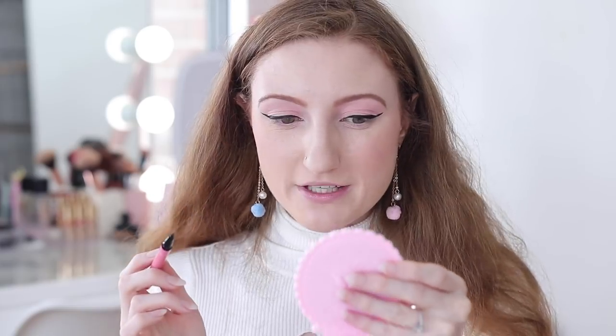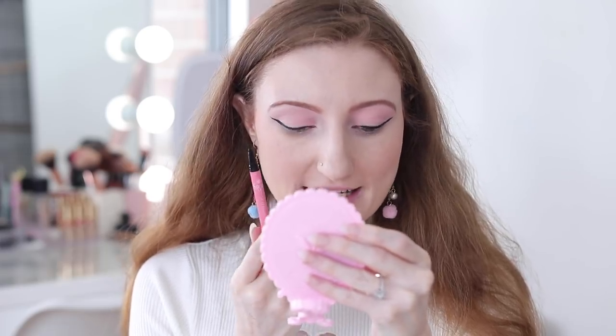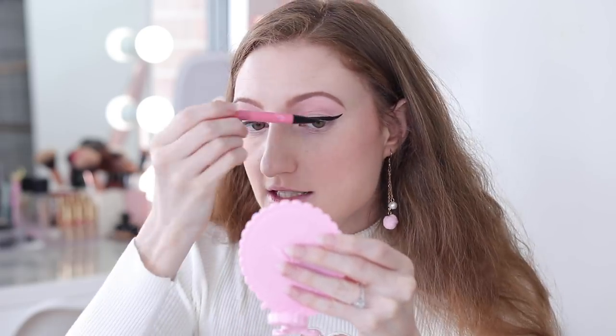Okay, I can tell there is a slight difference. This one actually seems like a darker black than this one. This one seems a little bit shinier. This one seems very, very matte.